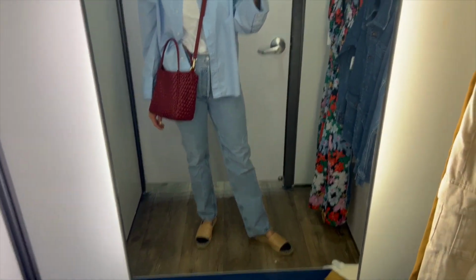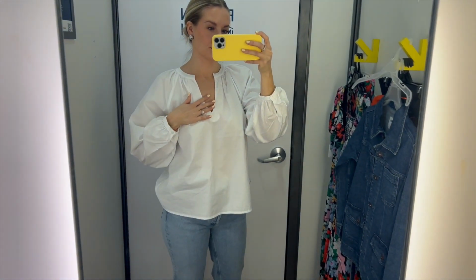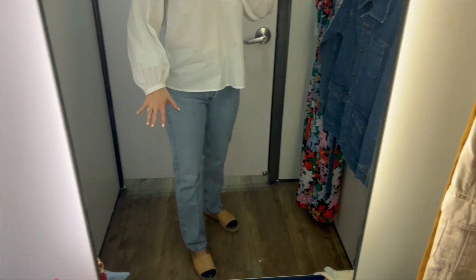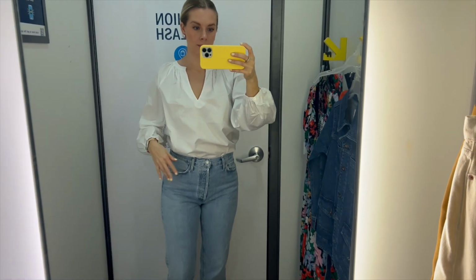So this is the first top. I actually love tops like this. I just think they're so cute and, I don't know, you can tuck them in. I love them. So I like the little balloon sleeve on it. Super cute. And then I showed it to you tucked in as well. That's kind of how I would wear it, with a necklace maybe. I think that would be cute.